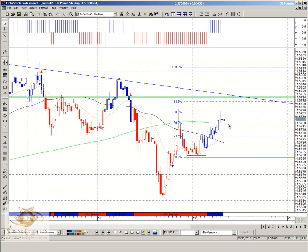So if anything, we could see 1575. If price can actually stay above 1575.00, then we could see a push higher to at least the 61.8, which would take us back to this resistance level at 1579.90.